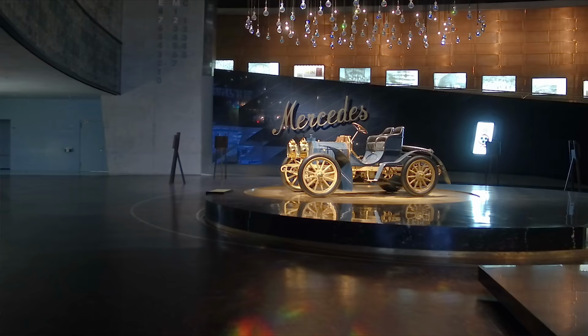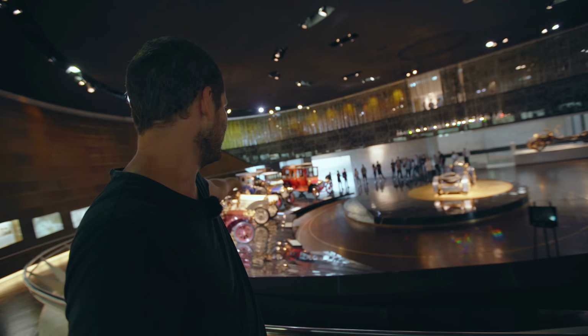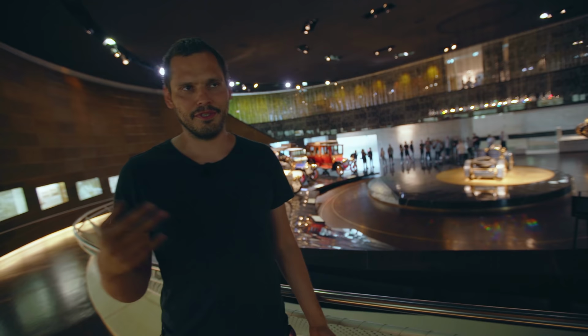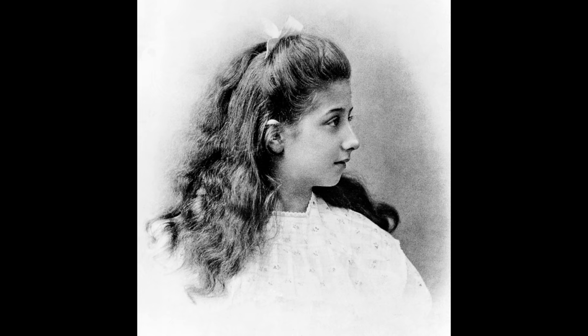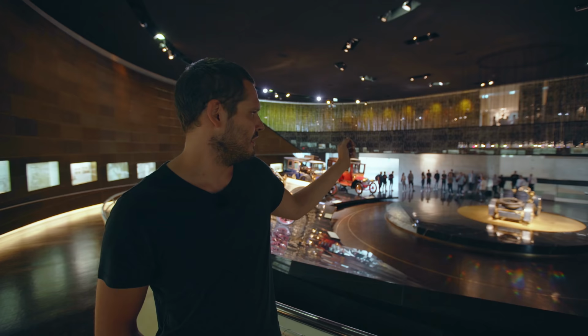So this car was racing against all the other cars, which was of course highly successful in winning everything. And because Emil Jelinek, when he was racing, didn't want to use his real name, he used the name of his daughter, which was Mercedes. So this car was known as a Mercedes. And that's how we changed the name to Mercedes, and this car made Mercedes famous.